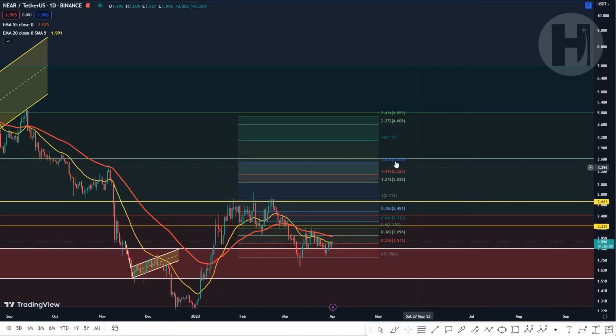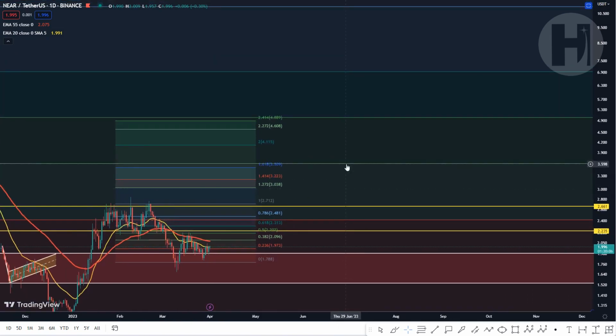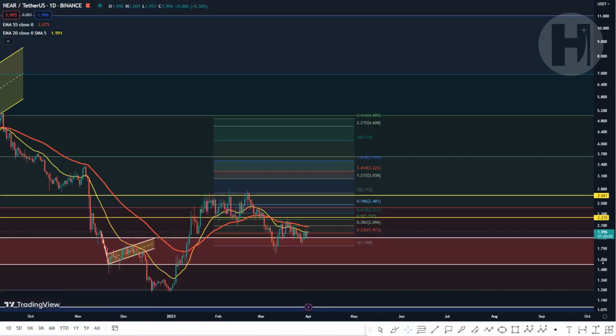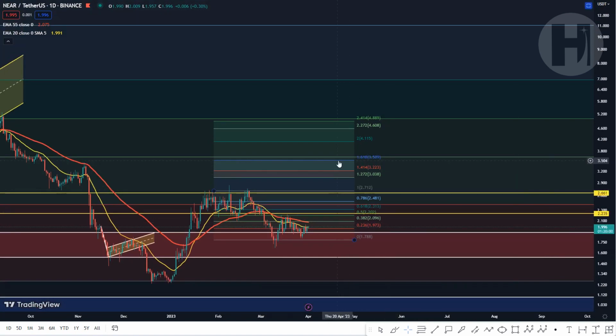So as you can see, the 1.618 here falls very closely to the 0.382 of the larger fib at $3.50. So that could be our short-term target come April, or come the end of April, early May.